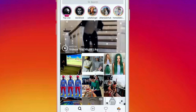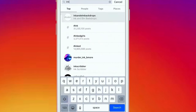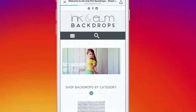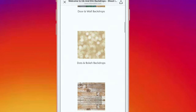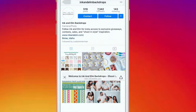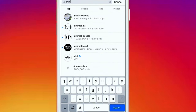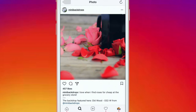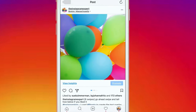Now, here are those 2 accounts I promised you as resources. One is called Ink and Elm Backdrops. Check them out. You can click into their link in their bio, and when you do, you can see all the different categories that you can shop for backgrounds that you can take with you on your next photo shoot. These are great, you guys, if you can't find them at your local store, or if you don't have them in your house. And then the other account I wanted to bring to your attention is Mini Backdrops. Both of these are good places for you to check out, especially if you want that rustic wood or that marble feel. Go have some fun finding those backdrops and let me know which ones are your favorite.